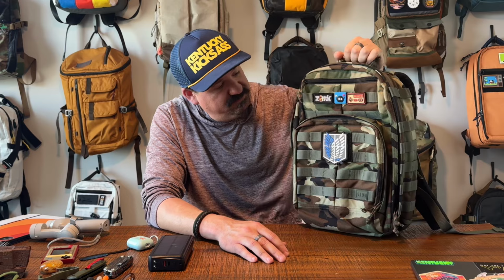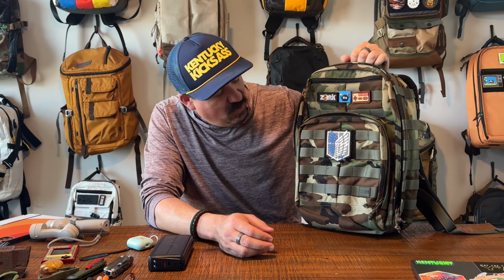So 511 Tactical, this Rush 12 continues to be an excellent bag. Great value for the money. You can personalize it like crazy. And this new Woodland color is just really good because I love the way the green works as an interior material. And I love the beautiful colorway. Yeah, so nice camo. I like the cut of camo I got too.